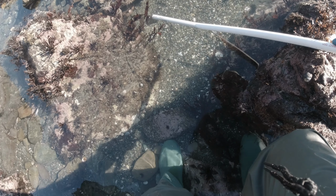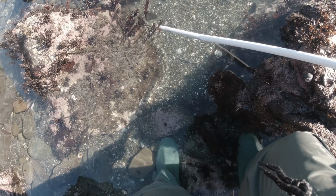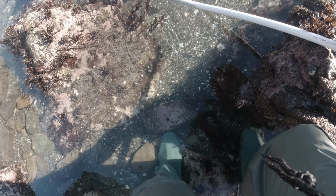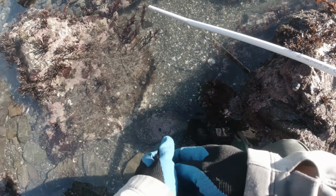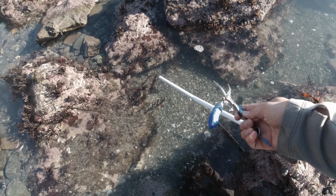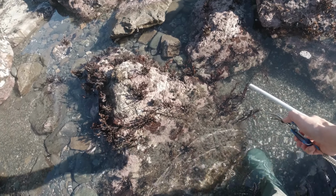There you go. You guys see that? This guy's strong. This is a rock crab. Ooh, he got a big chunk of my squid right there. I don't want to reach in there with my bare hand because that's his claw right out in the front, but I'm going to try to use my pliers. Oh, he's coming out.